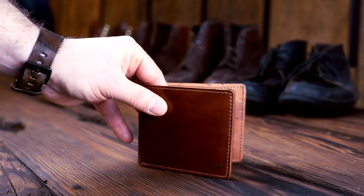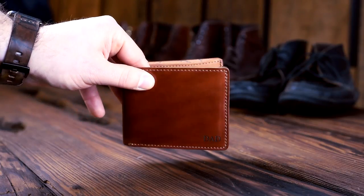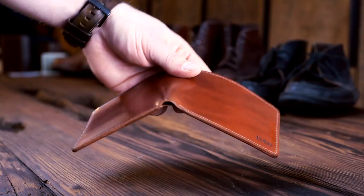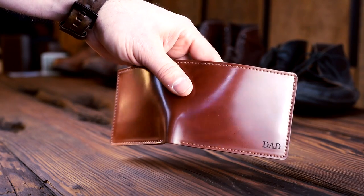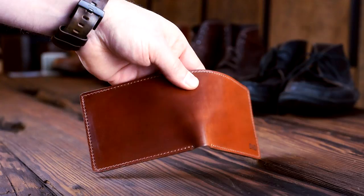But let's start off first here with this Amaretto Shell Cordovan Johnny the Fox. Just check out the sweet luster on here. Really bright and shiny. And that Amaretto Shell Cordovan color has been my favorite shell color for a while. I think this piece is a really perfect example of Amaretto Shell. I just love this orangey tan color.